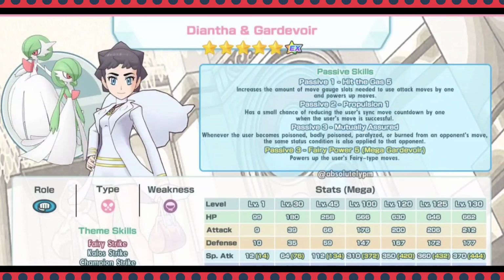So Gardevoir, for her passive 1, she's going to have Hit the Gas 5, increases the move gauge stats needed to use attack moves by 1 and powers up moves. And that's going to be a multiplier right there already. And then for passive 2, it's the same thing as Red and Charizard. So has a small chance of reducing the user's sync move countdown by 1 when the user's move is successful. And we know how fast Red and Charizard can get to their Mega Evolution because of this passive. And now with Gardevoir and Diantha having this, they're going to be pretty busted, that's for sure.